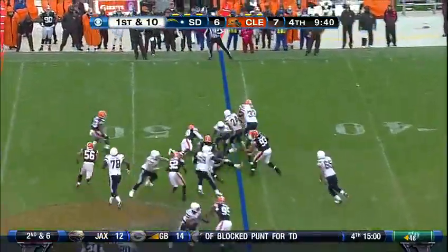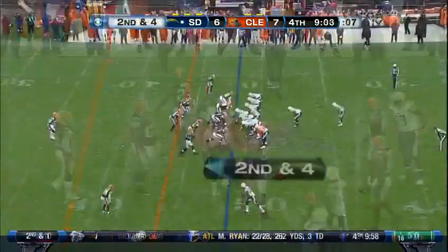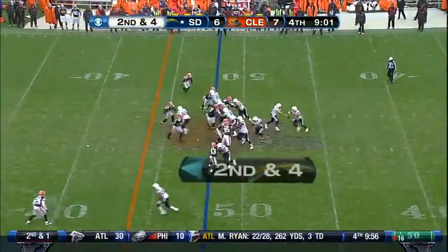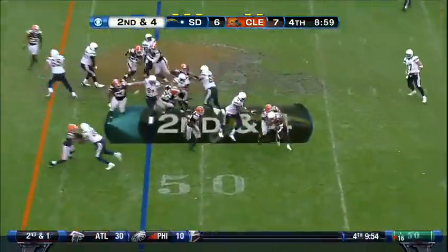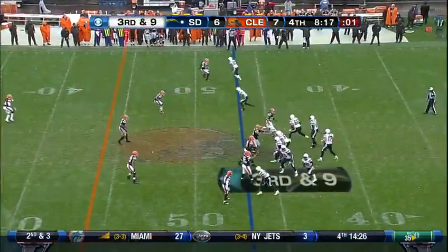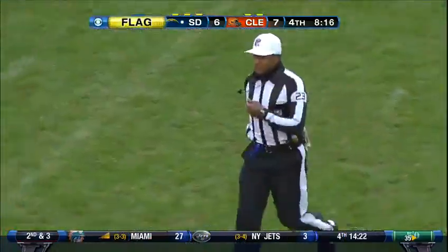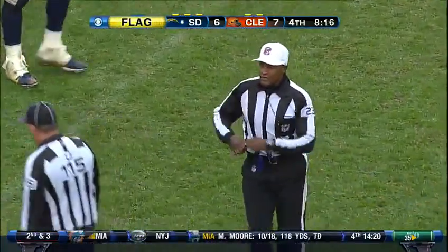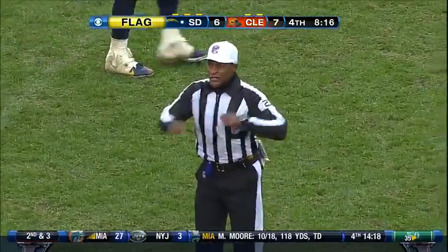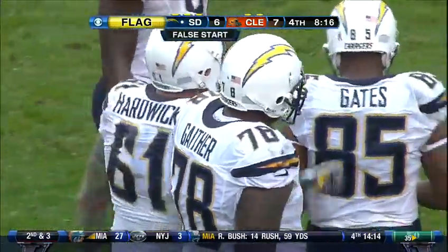Rivers 1st and 10 gives to Matthews inside Cleveland territory. Matthews, high formation set, takes the handoff. 2nd and 4. He's going nowhere. 3rd and 9 play. Markers whistle it dead. Movement pre-snap against the Chargers. False start. Offense, number 78. 5-yard penalty, still 3rd down.